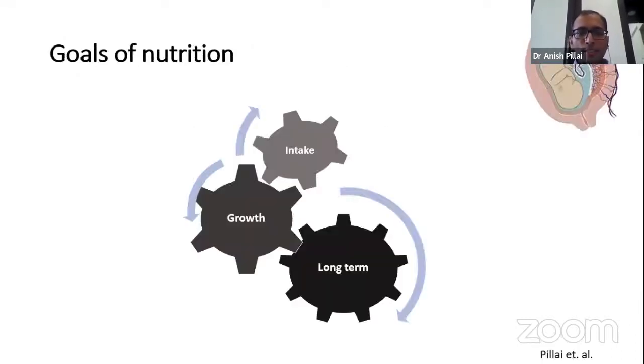So when I started getting into neonatal nutrition, the main thought was, what is the goal of nutrition? What happens if some baby gains weight a little slow, some baby gains weight a little fast? Finally, if they all do well, does it really matter? So the main goal of nutrition is always long term, that they should have good neurodevelopment and they should be healthy individuals. However, the problem with that is that there are so many confounders in the NICU stay. There will be infections, there will be comorbidities. So whether nutrition directly impacts long term outcomes will never be 100% confirmed.